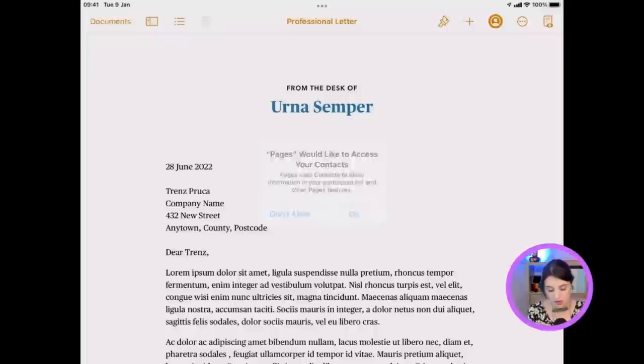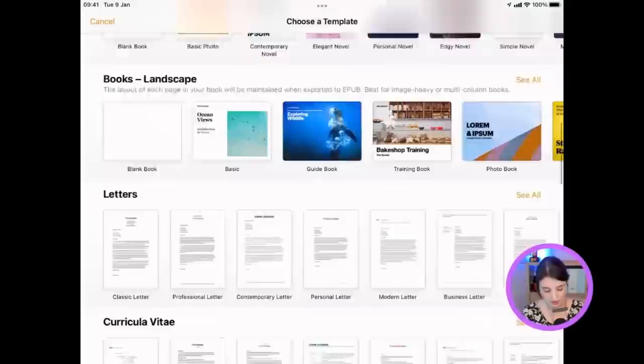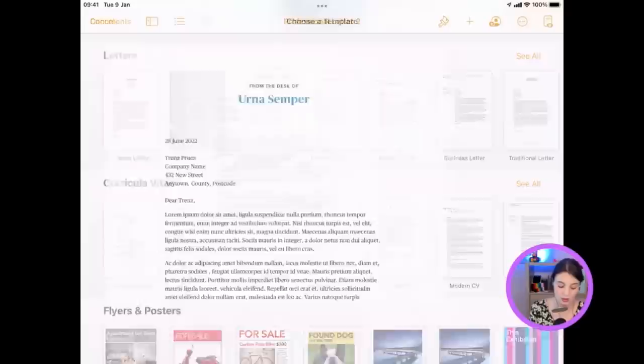But what I've also done is I've got a spreadsheet. And so I'll just quickly create a new document and I'll create one from that same template just so that I can show people selecting the spreadsheet. It was the professional letter template. And hopefully this won't take very long now because the template is already downloaded.